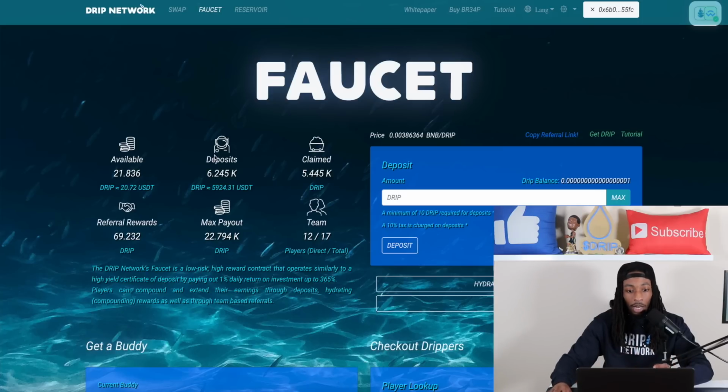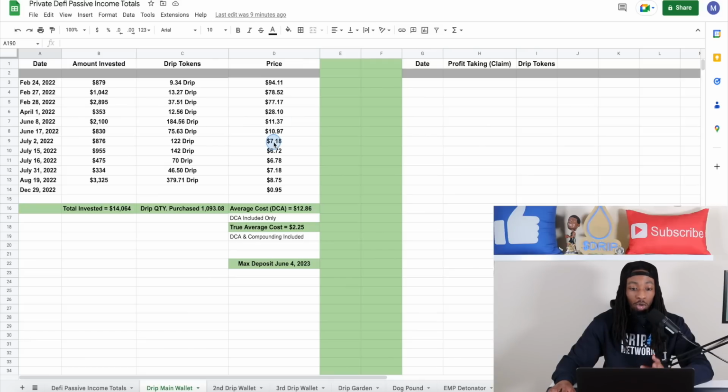And so one thing I want to show you: clearly I am down on my investment, but I've also stayed true to my strategy. I have not taken out any money. I've only been compounding until I get to that max payout, and then we will see where the price is at that time. As you can see right here, I have a total of around 14,000 invested, and here's the last time I actually put money into my first Drip wallet, which was August 19th. So now I'm going to go ahead and add some Drip into the faucet to speed up that max payout.